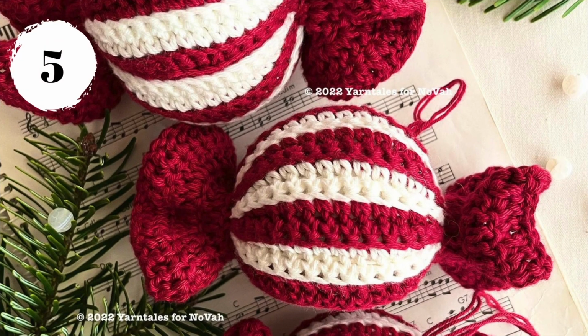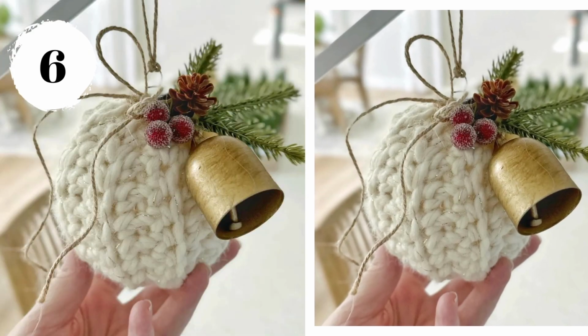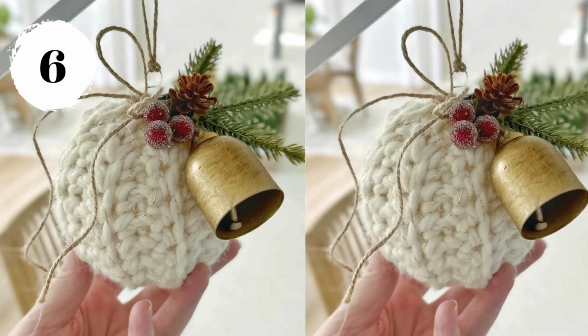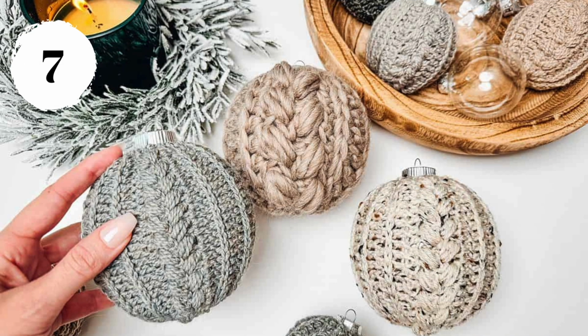Number 5. Those crochet baubles look like candy. How adorable. Number 6. These Christmas crochet baubles are the perfect example of what simple crochet stitches and some decorative elements can do. Number 7. What can I say about these? They are just like a sweater in a tiny ball. You can make them with just about any yarn you have on hand.